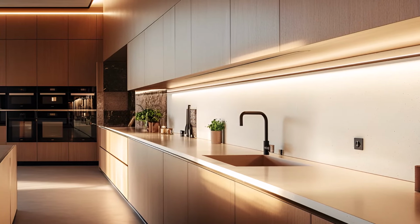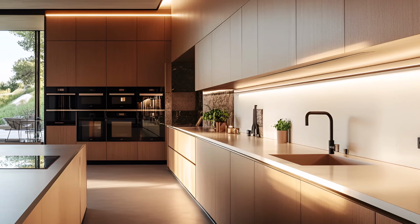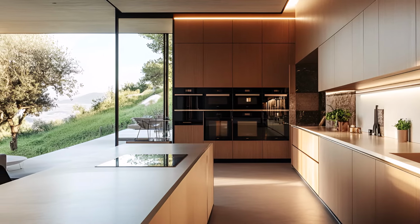The kitchen island, a central feature of the space, is both functional and stylish. It provides ample counter space for meal prep and serves as a gathering place for casual dining.